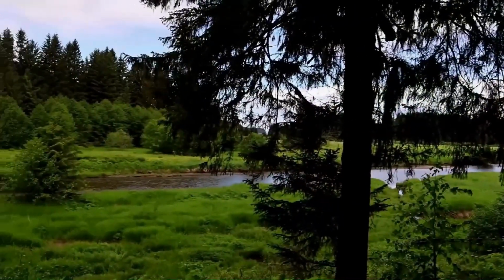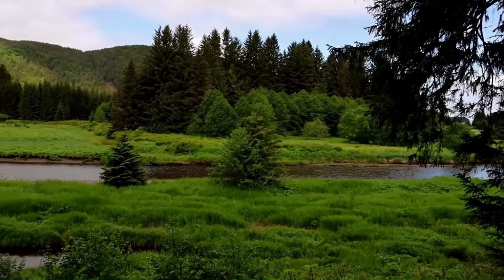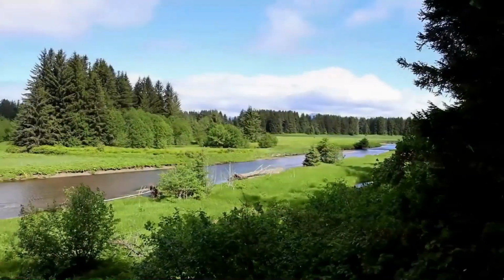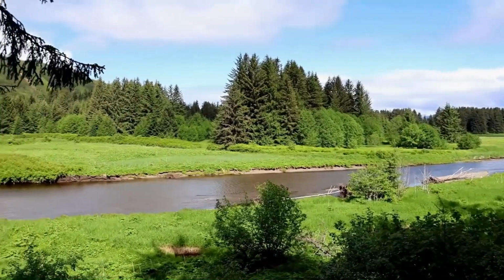Then we took a bear excursion where we were supposed to go out and see bear. This is where it was. Beautiful scenery here, but we didn't see any bears at all. In fact, I highly recommend you skip this tour unless, of course, the salmon are running, and then you have a chance to see some bear.